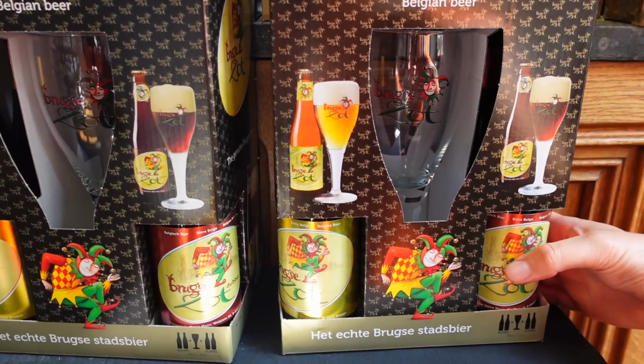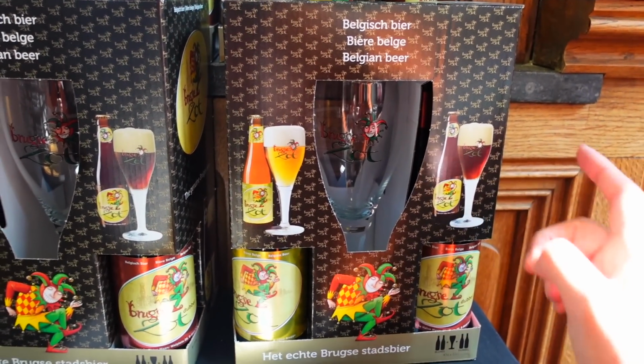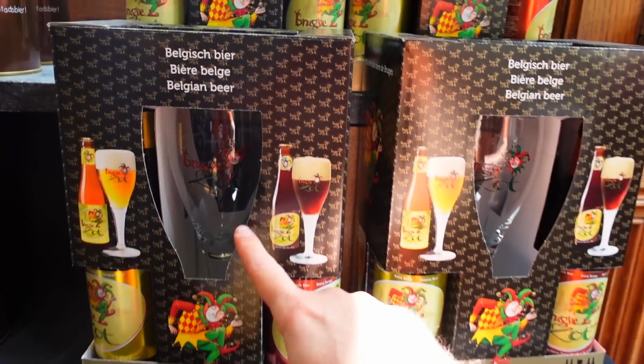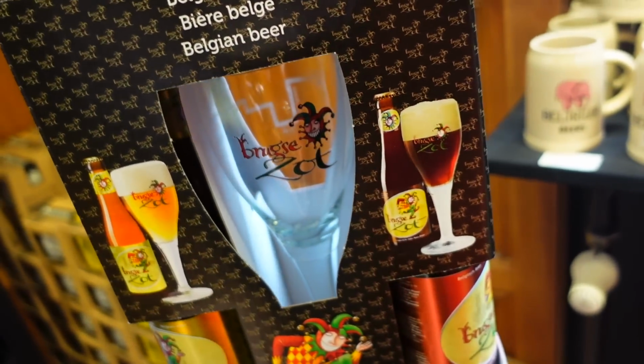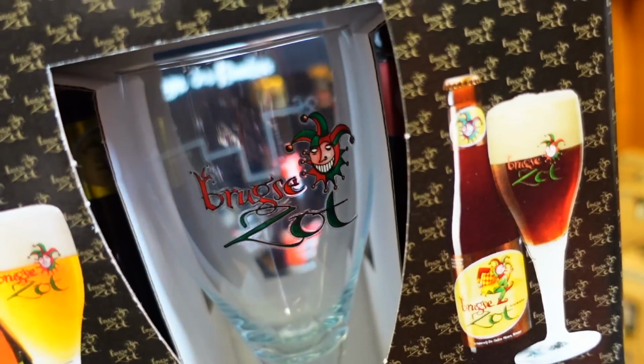Oh, they've got the Bruges Zot from the brewery we visited on that first trip. You get the glass as well. I'm going to take this because I want to remember Bruges. It's got a special place in our hearts.